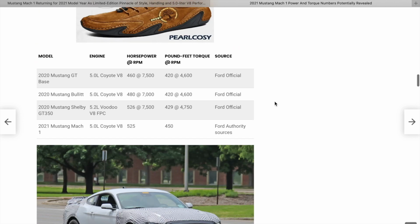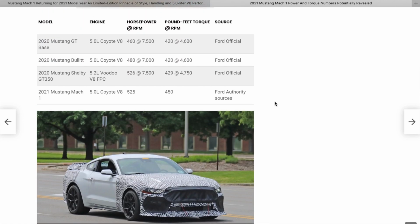And I'll tell you what, that car was significantly faster than my 2015 Mustang GT with 435 horsepower, because the torque is increased on the new generation engine, plus it has a 10-speed automatic. And what that 10-speed automatic does, it shortens the gear ratio. It gives you more torque.